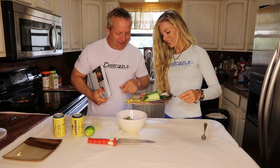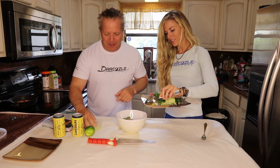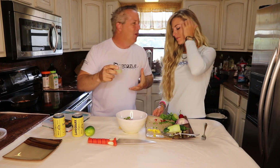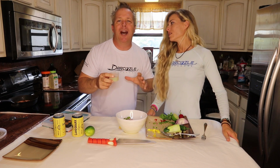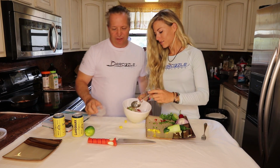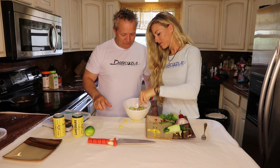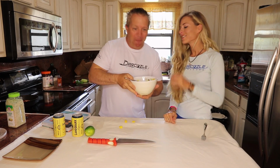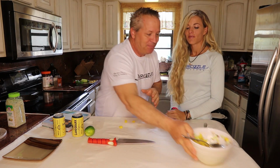Have you got everything in there? Good. All right, I'll put in the juice. This is lime juice. It says 3 tablespoons, which was about 1 full lime. All right. Mix it up. That's gonna be delicious. I might even eat that by itself. Yeah, that's good. Nice. All right, so we're gonna set that aside.